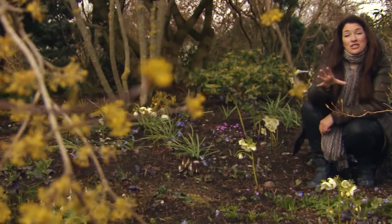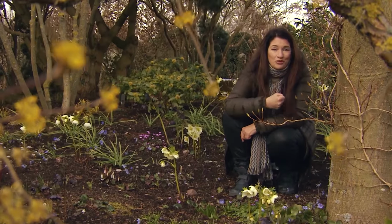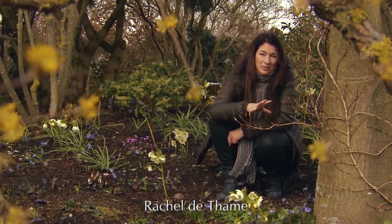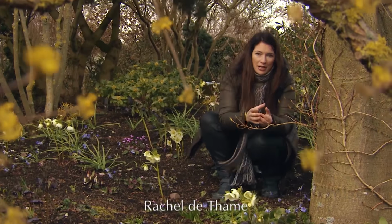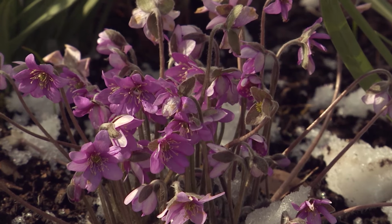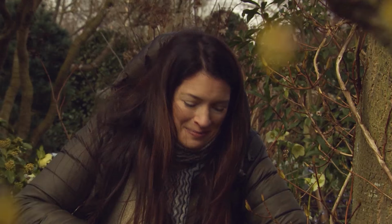I believe that the plants you're introduced to when you're a child are often the ones that you remain drawn to for life. And when I was little, I used to go to the nursery with my father at the weekend and we would buy Alpines for the rockery. Everyone had a rockery in the 60s and 70s. And sometimes, if we were very lucky, we might find one of these, a hepatica.